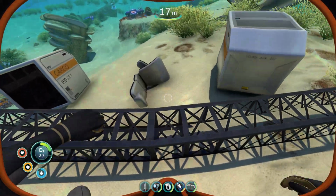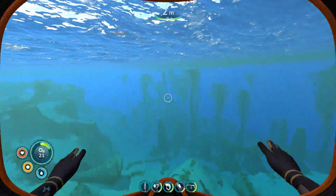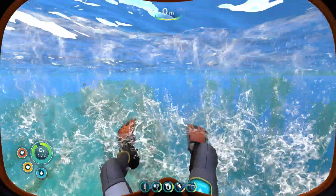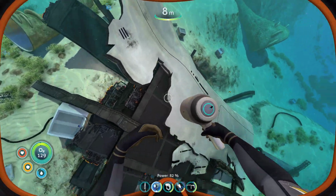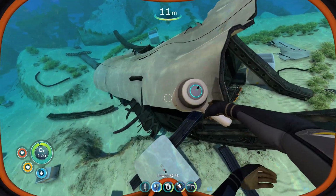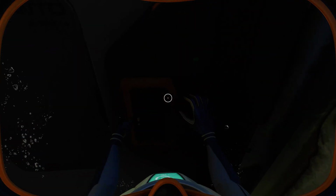Is that a chair? Yeah, that's a chair. All right, is there any way to get into this thing? Well, let's get some oxygen first. I'm pretty sure I have not been here, because I think I would remember that. Where's my light? Nope. Is there any way in down here? Oh, right there. Is that it? Okay, I can open this door. No laser cutter needed.